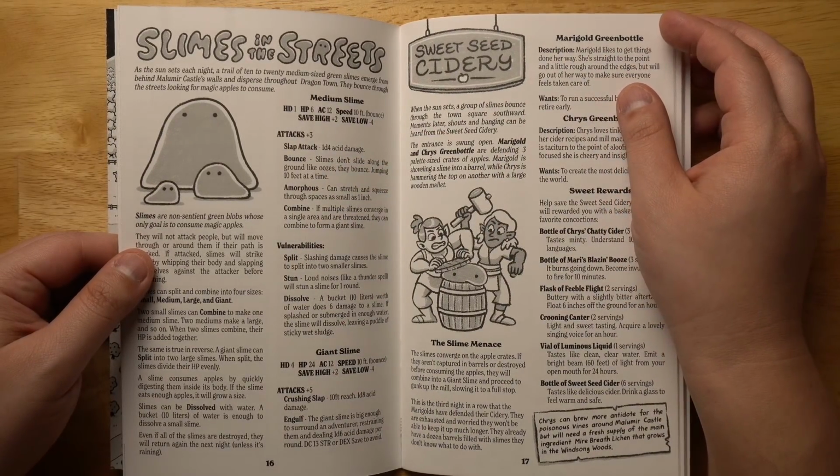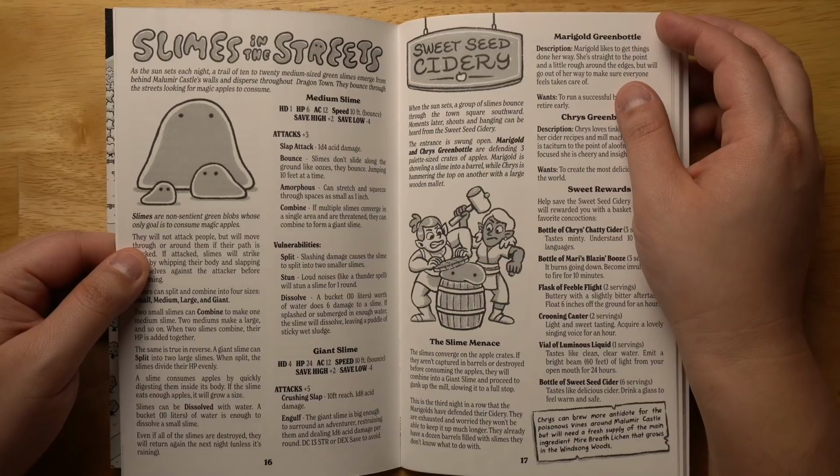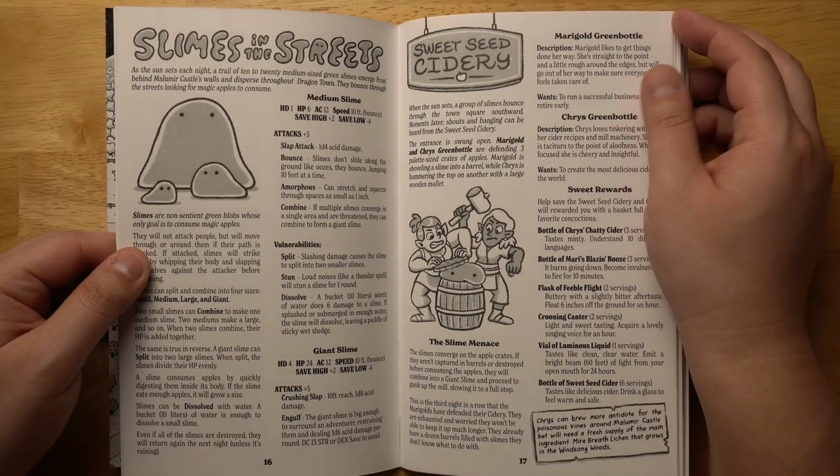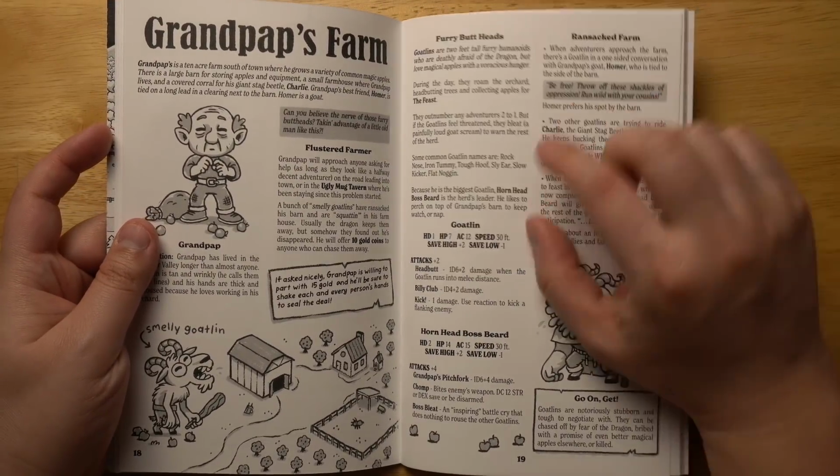Slimes in the streets. As the sun sets each night, a trail of 10 to 20 medium-sized green slimes emerge from behind the castle walls and disperse through Dragontown. We have a cidery. Grandpa's farm. Here's what our stat blocks look like.